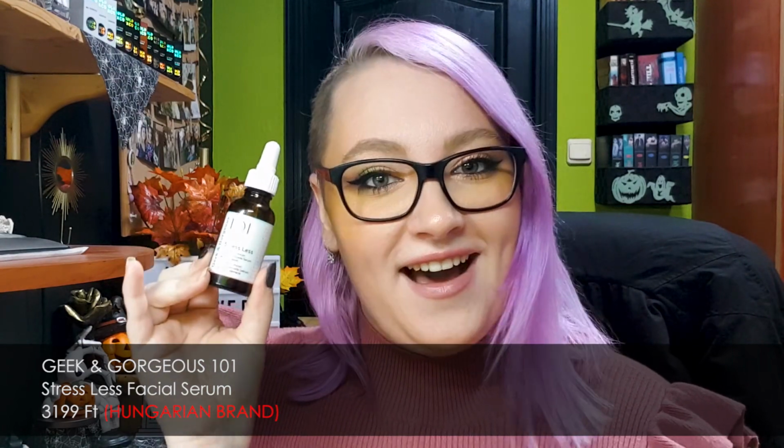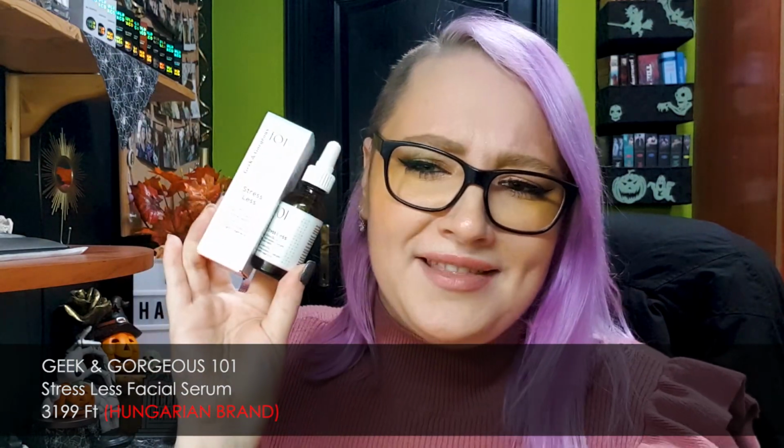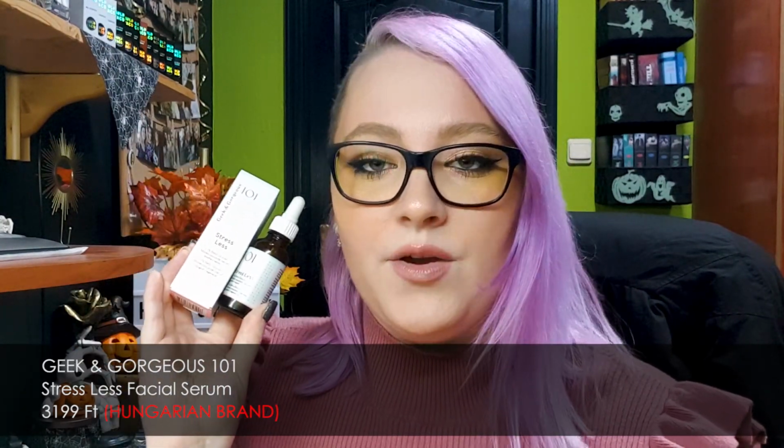is the Geek&Gorgeous 101 Stress Less Serum. This guy is incredible. Here it is in a box. I'm sorry it's very washed out because of the lights, but you get the gist of it. So this stuff is amazing for dry skin, especially if you have red spots or itchiness. This has been a lifesaver for me, especially because I've been working in a warehouse with dust all over me, and I find that this stuff has just revived my skin.